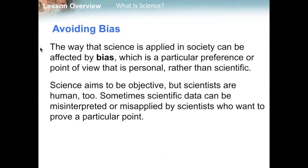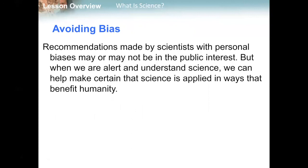The way that science is applied in society can be affected by bias, which is a particular preference or point of view that is personal rather than scientific. Science aims to be objective, but scientists are human too. Sometimes scientific data can be misinterpreted or misapplied by scientists who want to prove a particular point. So the recommendations made by scientists with personal bias may or may not be in the public interest. But when we are alert and understand science, we can help make certain that science is applied in ways that benefit humanity.